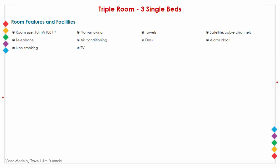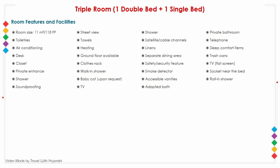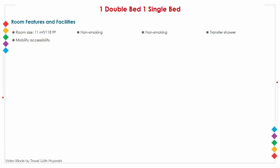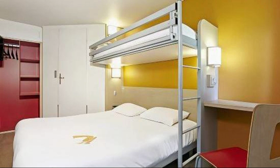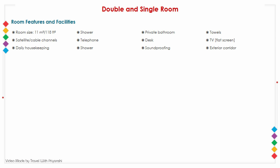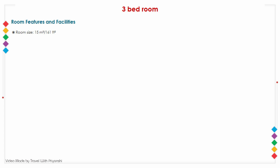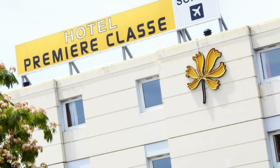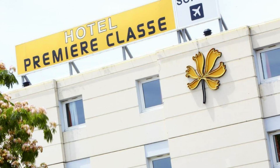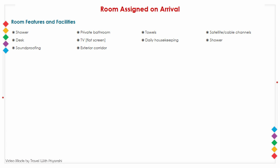Room category 4. Room category 5. Room category 6. Room category 7. Room category 8. Room category 9. Room category 10.